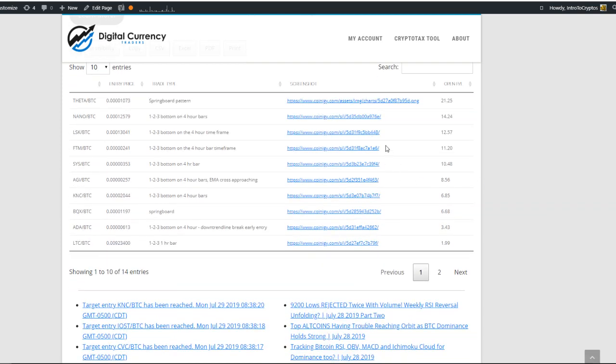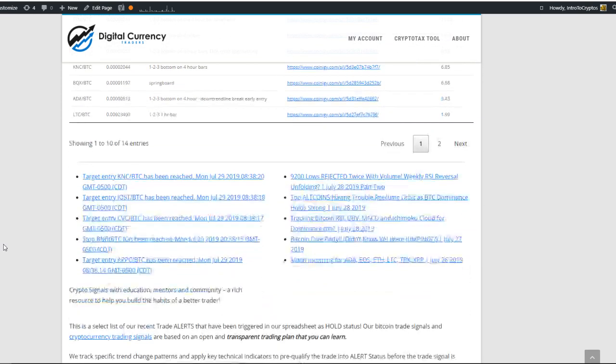Here's a window inside to the profitable trades that we've already got in our hold status. 21% in Theta, Nano, Lisk, FTM, CIS, AGI. Doing some great trades here. There are 14 profitable entries.